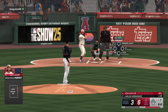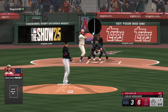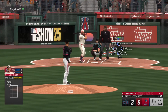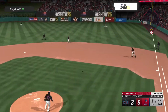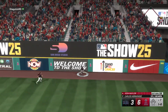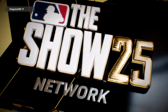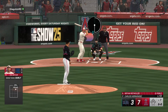Josh Naylor now at the plate. Tough to bounce back after a big home run, but nobody on, nobody out. You just have to treat it as a fresh inning. That one blasted deep to right. That's back. And out of here. They do it again. Back-to-back homers. It's 7-3. And next for the Angels, Brian Reynolds.